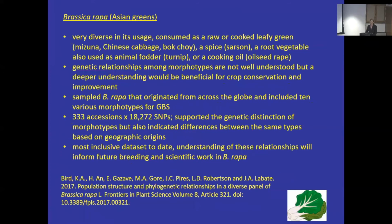The next one I'll talk about is Brassica rapa. It's different types of Asian greens. It can be consumed raw or cooked. You might know it as Mizuna, Chinese cabbage, bok choy, spice, sarsen. It's also the root vegetable turnip, which is also used as animal fodder, and it's also used as a cooking oil.